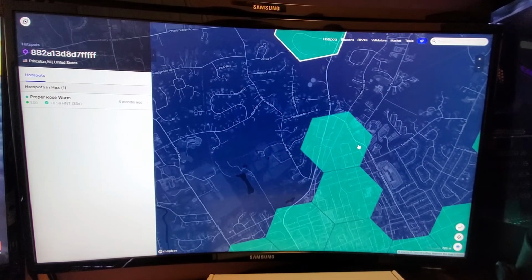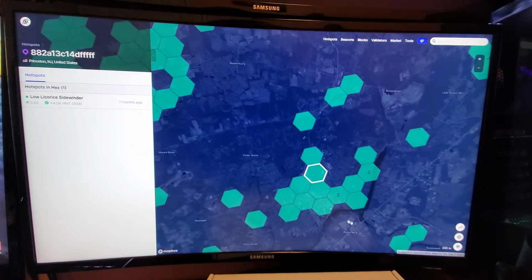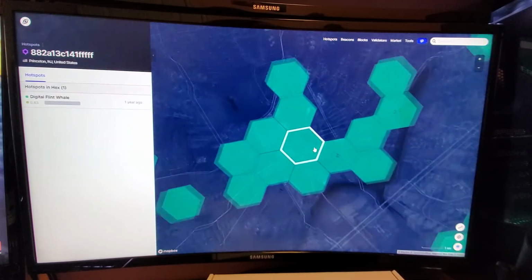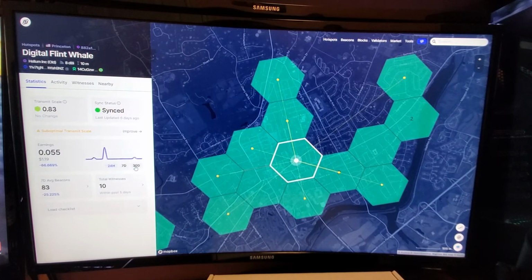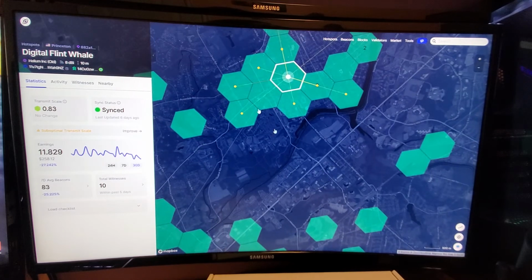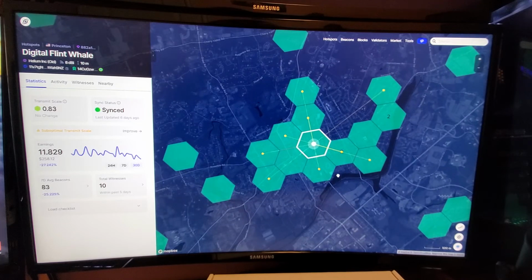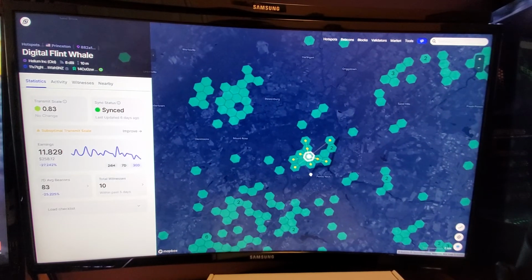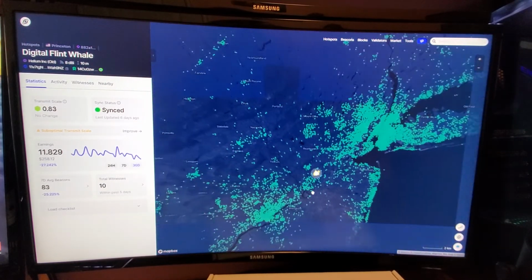Okay, let's see what we got. This looks like it should be a nice little suburb over here. What is this guy getting? Okay, you can see this guy, he's getting about 12 per month, and he's got a few around him. That's still a pretty populated area. More than likely, your map is not gonna look like this, unless of course you live in a really densely populated area, maybe if you live in New York. But you're gonna see that most other states, they're not like this.